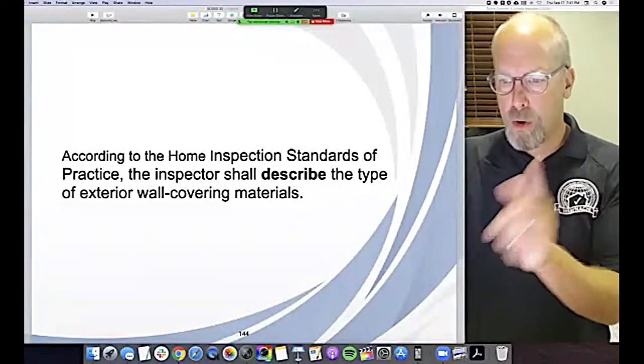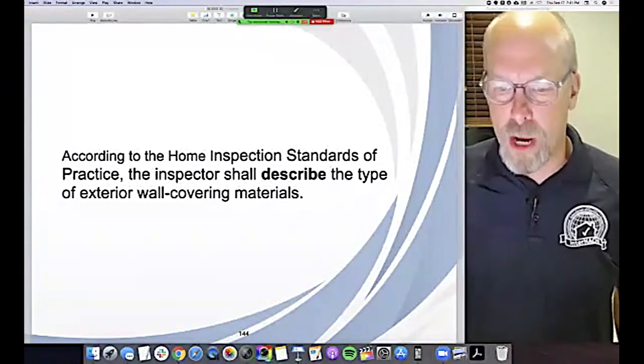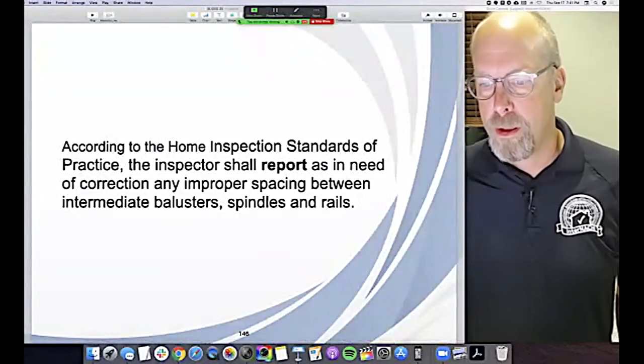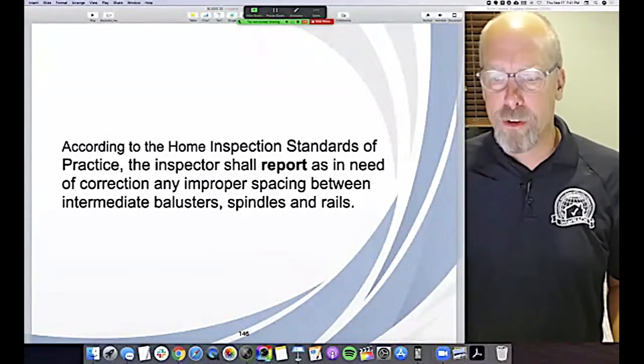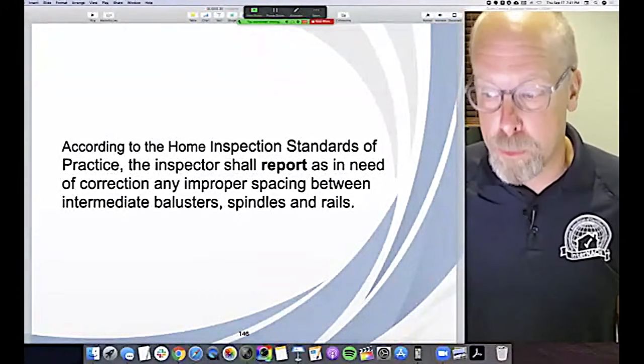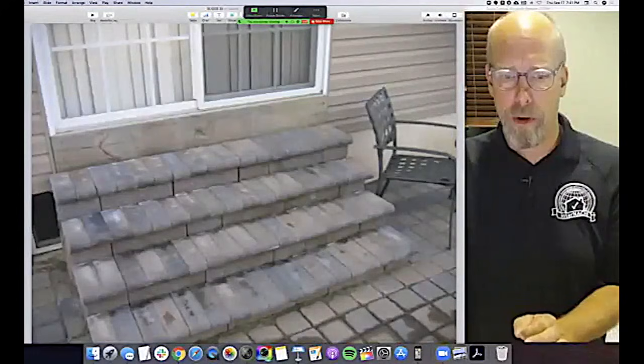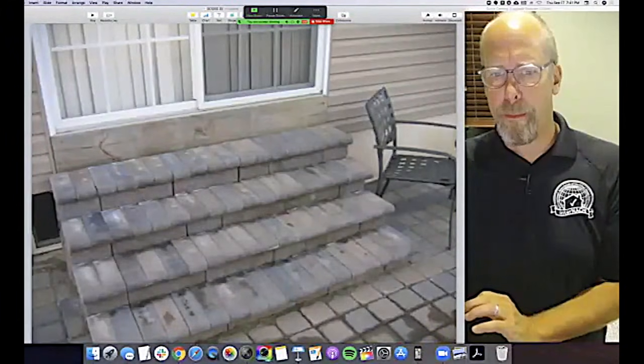Oh, according to the standards of practice, an inspector shall describe the type of exterior wall coverings, obviously vinyl. Vinyl is a good term. And the inspector shall report as a need of correction any improper spacing between intermediate balusters, spindles, and rails. Well, we don't even have a handrail at that rear step for the siding.